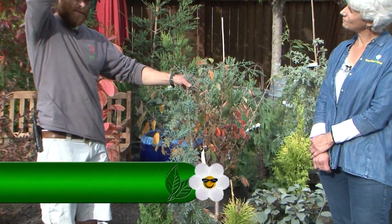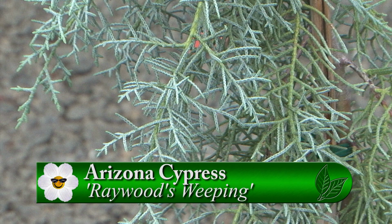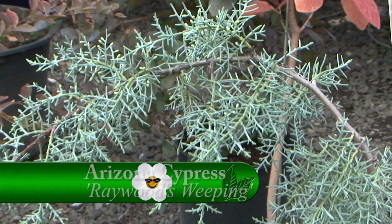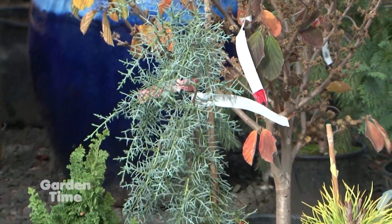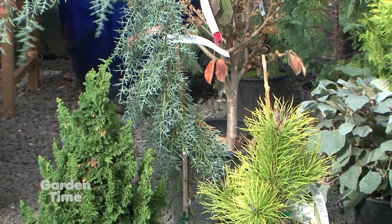Some of my other favorites, this is a type of Arizona cypress. There are upright varieties. This one is actually a weeping variety called Raywood's weeping. Most plants won't grow as fast as these Arizona cypresses do. 3 feet a season probably once they get in the ground, and drought tolerant as can be. Awesome bark as they mature. It gets really rugged and kind of comes off in plates.